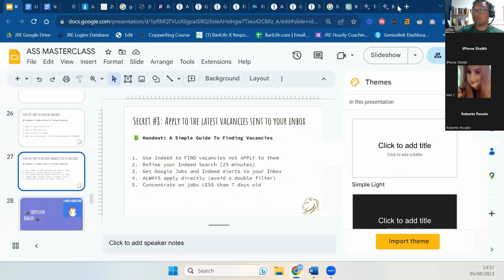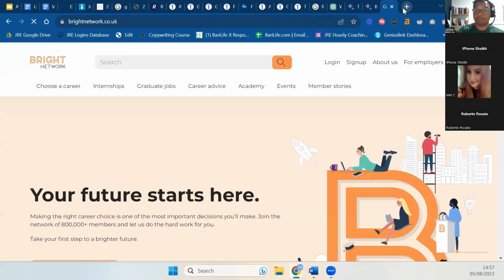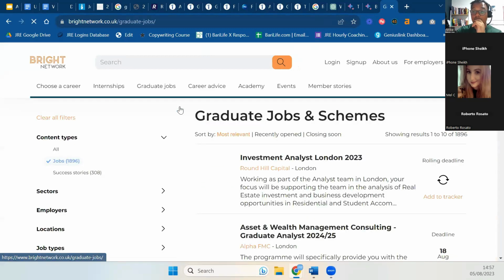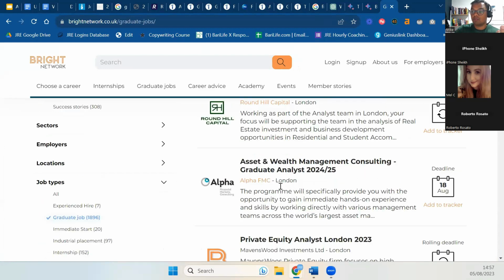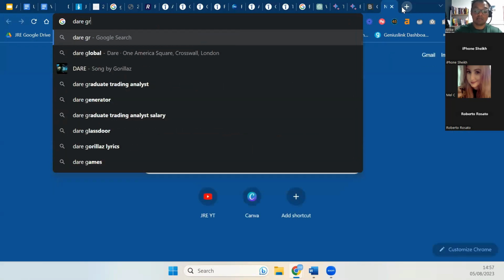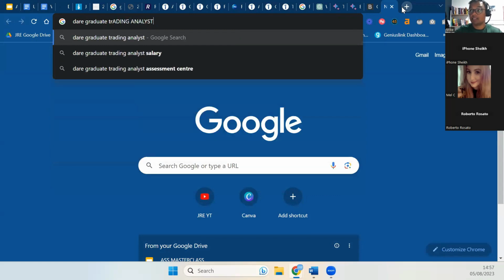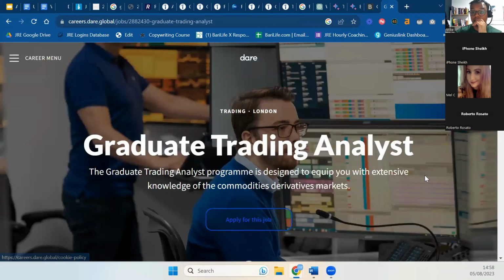Bright Network is really cool, definitely something for that. But again, I don't like to compete. I don't want to compete with any people. I don't want to get sifted and sorted by Bright Network. I definitely don't want to compete with those other students. So say, for example, this is a graduate trading analyst role. I just go and apply to them directly. I don't want to get screened by Bright Network. I don't want to get screened by anybody.